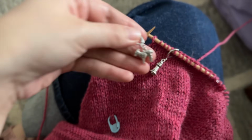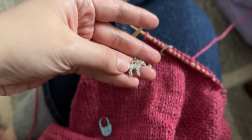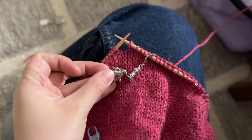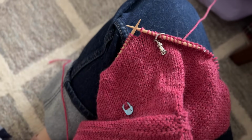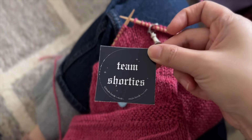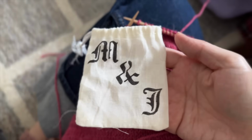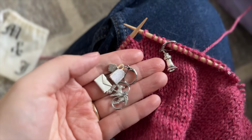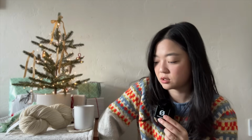I love this little lamb stitch marker because it's actually a fully double-sided stitch marker. It's really great quality. And yeah, just really sweet. This little lighthouse is adorable too. Obviously, I'm using it already. I also got a Team Shorty sticker, which is great because I do love my shorty needles, and it all comes with this little bag to store everything in, keep them safe. So thank you, Jess. I love these new little notions. But yeah, that's that in terms of all the acquisitions.